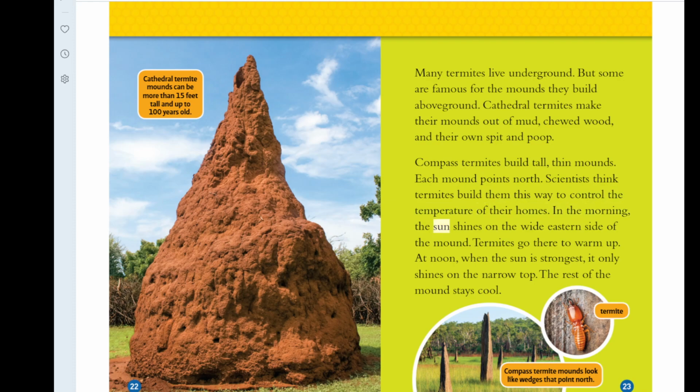In the morning, the sun shines on the wide eastern side of the mound. Termites go there to warm up. At noon, when the sun is strongest, it only shines on the narrow top. The rest of the mound stays cool. Compass termite mounds look like wedges that point north.